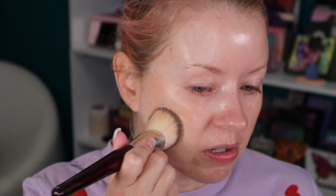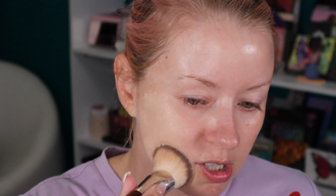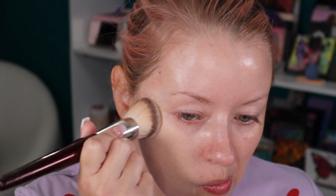So what shade did I get again? Shade 4. That's what it looks like. I think it's going to be a great match. I have a feeling this is going to go on better, guys, either with your fingertips, which I'm not going to use because my nails are a little bit long and I don't want it to get down in here. So I'm just going to use my BK 101 foundation brush. That is my favorite brush. It's just the way I like to apply my foundation and stuff. And we're going to start pressing this into the complexion. I think the shade is perfect.